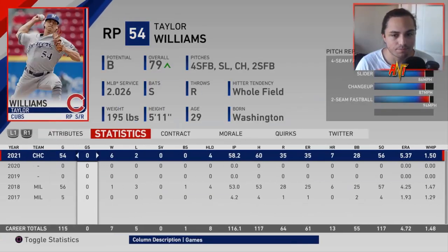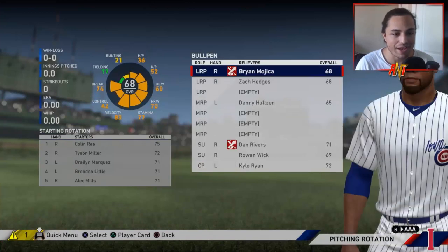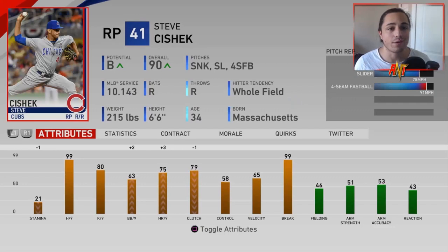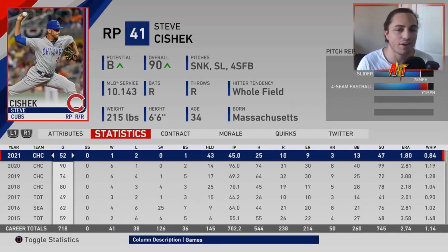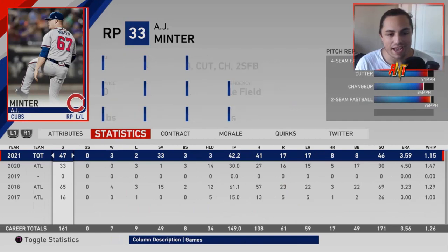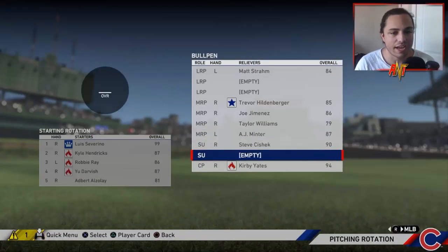Taylor Williams, ERA is kind of high, so is the WHIP. So, I mean, he wasn't the best of acquisitions, but I'm not gonna freak out about it. You know, it's one bullpen arm. I think we'll be okay. Steve Cishek, really good. I'm glad we brought him back for these final two seasons. He's been lights out for us. And AJ Minter, maybe not a hold, maybe more of a middle relief guy, but still really solid.